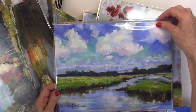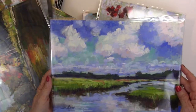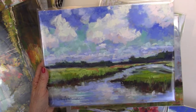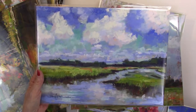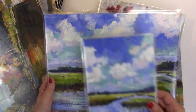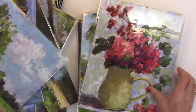You have to protect the pastels, so they have these plastic things over them to keep them from smearing. That's the thing about pastels, you have to frame with glass, which I've been so used to not framing at all with my oil paintings. But anyway, here's what you'll learn from Alain. He's fabulous. So anyway, these go on and on, don't they?